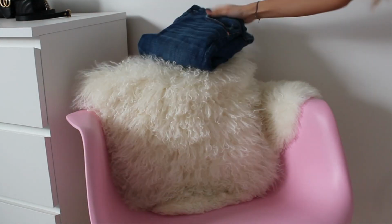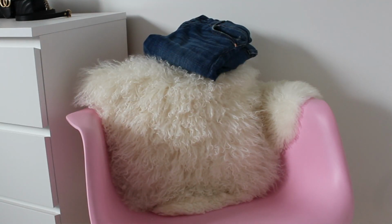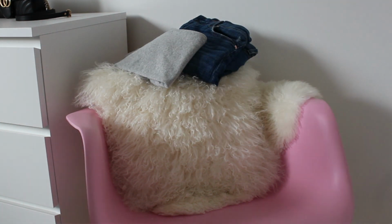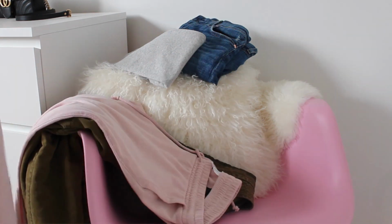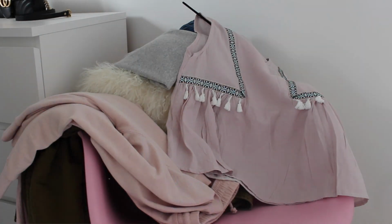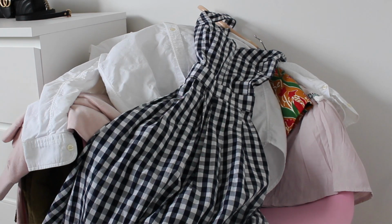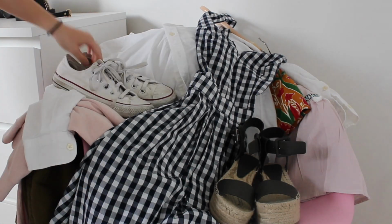So we have a pair of boyfriend jeans, a gray tee, a sweatsuit that matches, so the pair of joggers as well as the sweater, a gingham dress, a pair of espadrille sandals, a pair of Converse, a New York Yankees cap, a khaki jacket, a patterned skirt, a white button-up top, as well as a fun pastel pink tassel top. So those are the items I'm working with today.